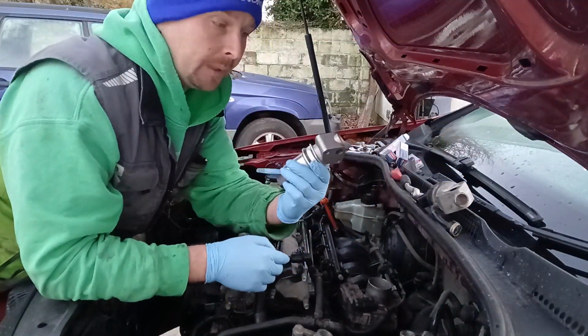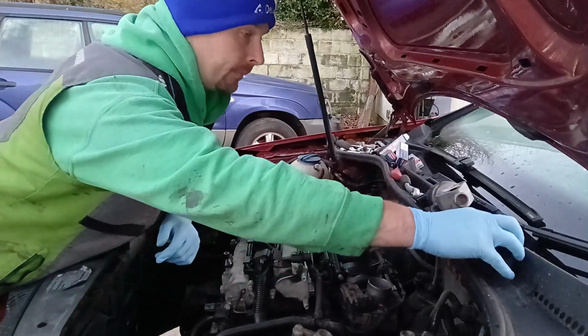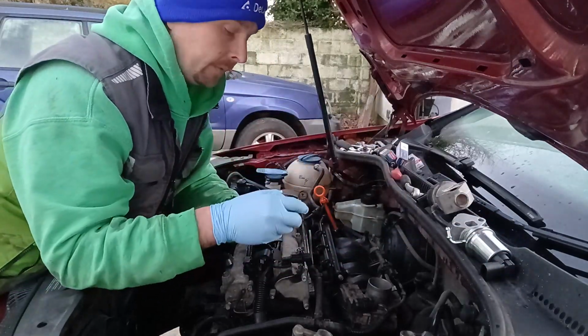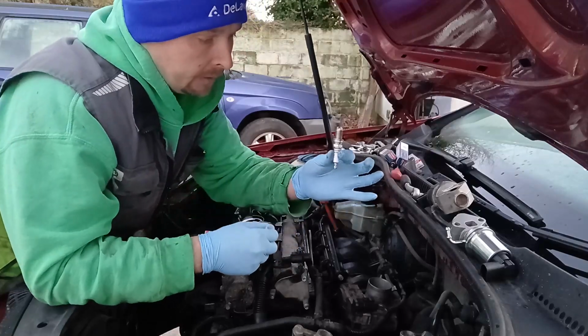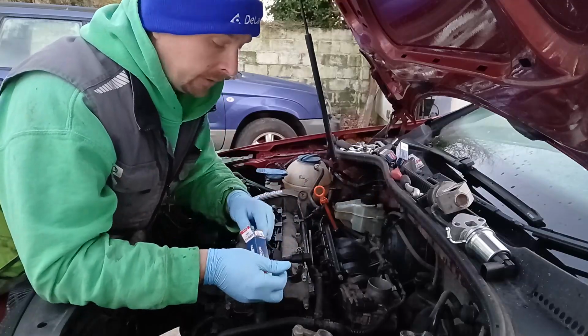So I have a new one to replace it, which was only 30 something quid on Amazon of all places. So we'll be fitting that on. Another wonderful cheap little part for these cars. Beru spark plugs, good triple electrode, only £5 each.